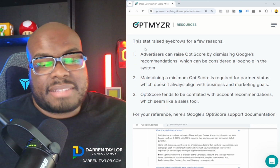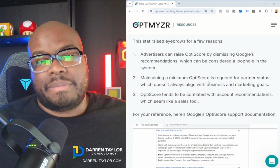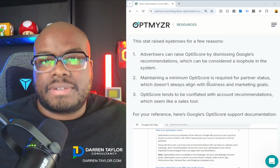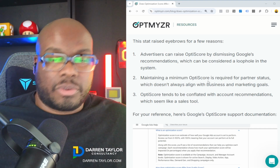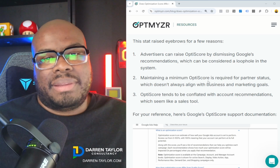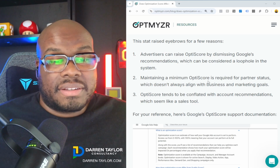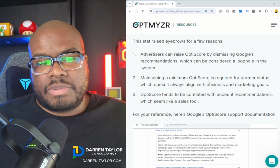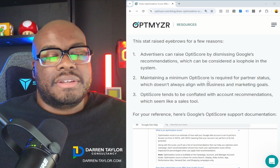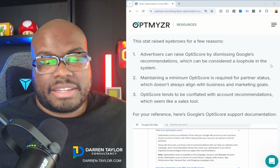So, as mentioned in this study, people can either accept or reject Google's recommendations, because to see your optimization score and to see what impact actions Google is recommending has on your score, you need to go into the recommendations tab within Google Ads. So a lot of advertisers, by the looks of this, don't necessarily like to accept Google's recommendations from that tab. So advertisers can raise optimization score also by dismissing recommendations.